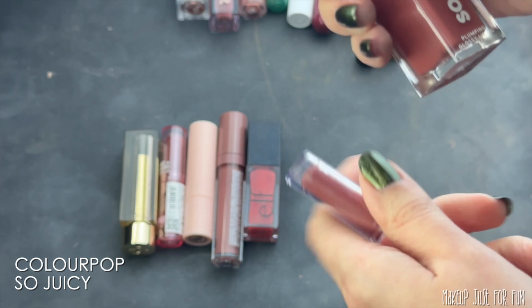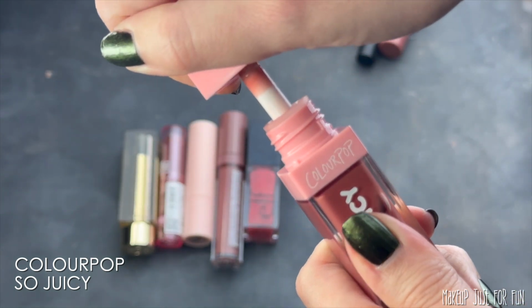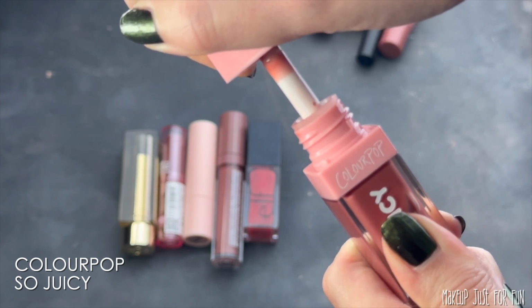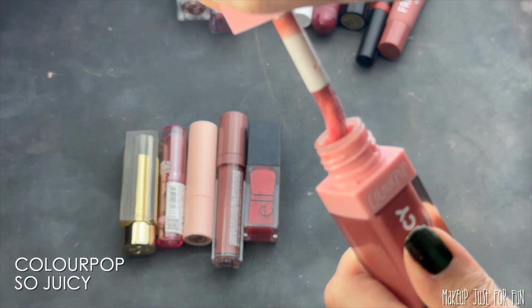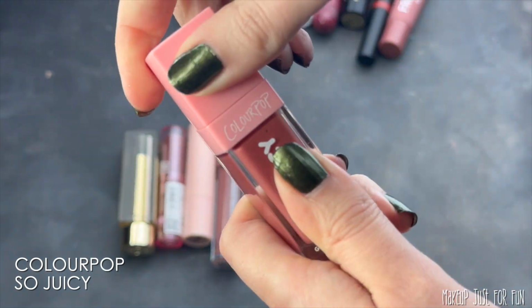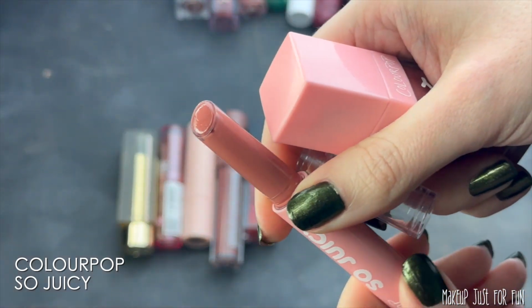The So Juicy Plumping Lip Oil is super difficult to open. The stopper just gets so stuck, and every time I yank it out, no matter how gently I do it, this lip oil just flies everywhere. It's such a pain. It's way too annoying for me. And ultimately, I don't like plumping things anyway.